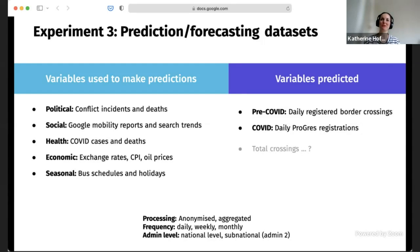We're looking at bus schedules for people traveling to the border, as well as school holidays, because it looks like families are planning around annual leave in order to make the move, at least based on historical data. And then we've been changing over time the actual variable that we're trying to predict. Initially, we were using pre-COVID data, trying to predict the daily crossings. Now we're looking at shelter registrations in progress and possibly the permisos that the Brazilian government is issuing to Venezuelans that have crossed. So the dependent variable has changed over time depending on the situation.